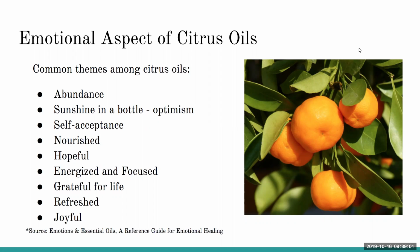Also, as we're moving into our winter months here in Minnesota, it gets kind of gray and cold and we get stuck in our houses. So diffusing citrus oils in the winter months can be incredible and really help keep the optimism and joyfulness for the season alive inside the house, as well as cleaning the air.